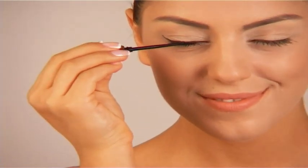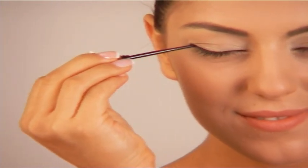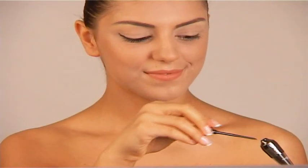There are no harming effects if the Kohl powder gets into the eye during the application. Sheida Kohl is a hypoallergenic product that has the common Kohl characteristics. Now, repeat the same procedure for the other eye.